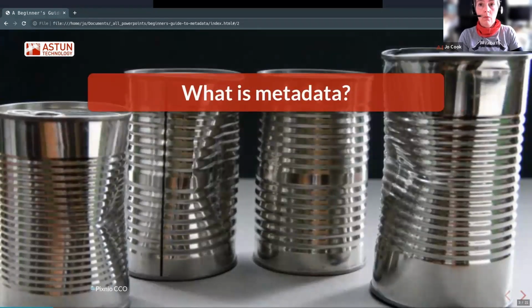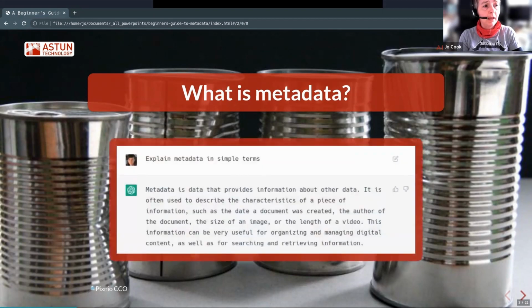So first of all, what is metadata? It's usually described as data about data, but that doesn't really tell you much. So I asked my good friend on the internet, Mr. ChatGPT, for a bit of advice. And Chat, as I like to call him, said metadata is often used to describe the characteristics of a piece of information. So if you're talking about a document, it's the date that it was created, the author. If it's an image, it's the size of it, or the length of a video. And that kind of information is really useful for organizing and managing your data, as well as helping to search and retrieve it.